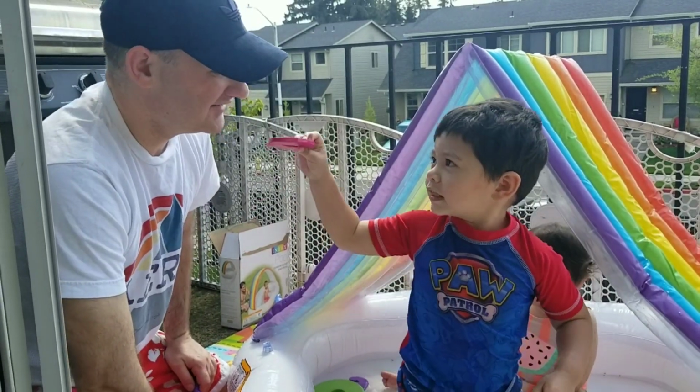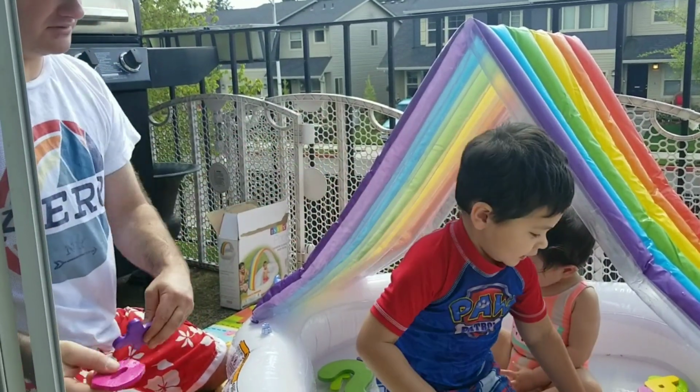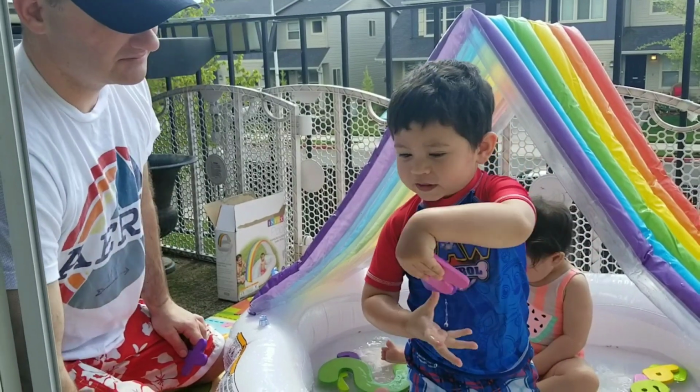Wow! Oh, this is a boat too. I just think it's a boat too.